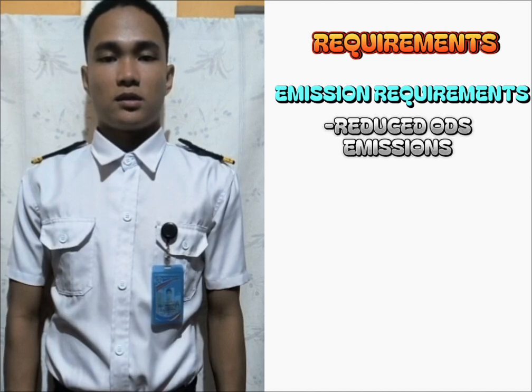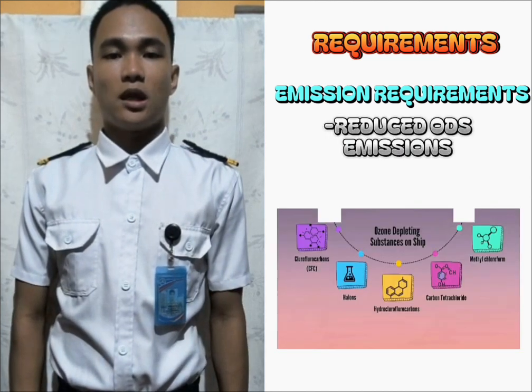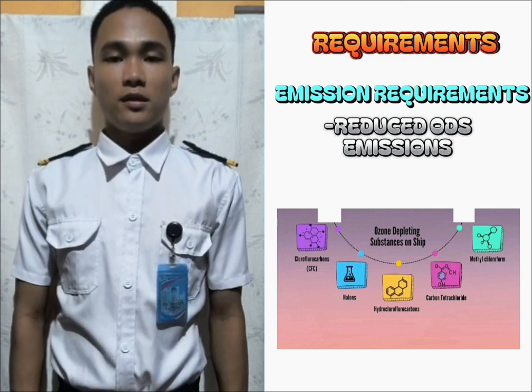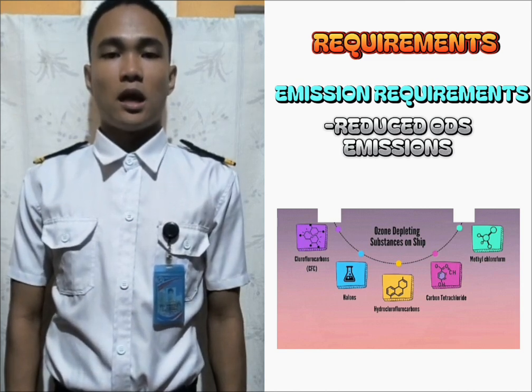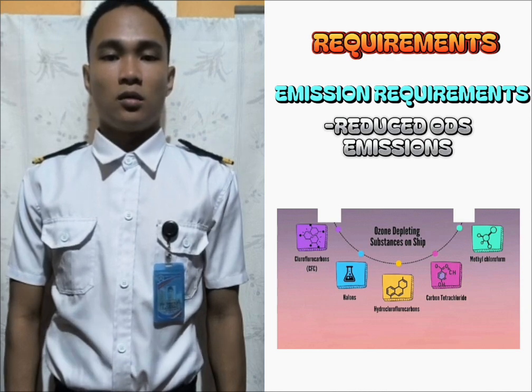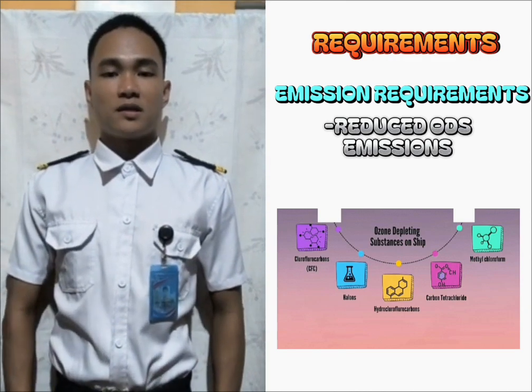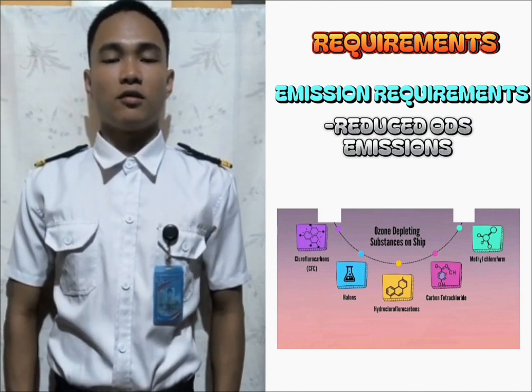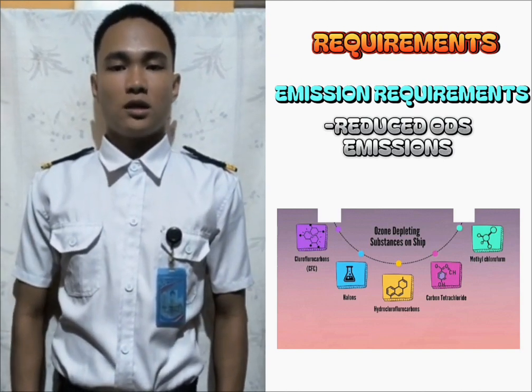Ozone-depleting substances emission. MARPOL Annex 6 aims to reduce the emission of ozone-depleting substances from ships. This includes chlorofluorocarbons, halons, methyl bromide, and hydrochlorofluorocarbons. Because these substances make the ozone layer thinner, which enables the entry of UV rays from the sun, which are harmful to humans. So that is all for the requirements to be complied by a ship under MARPOL Annex 6.